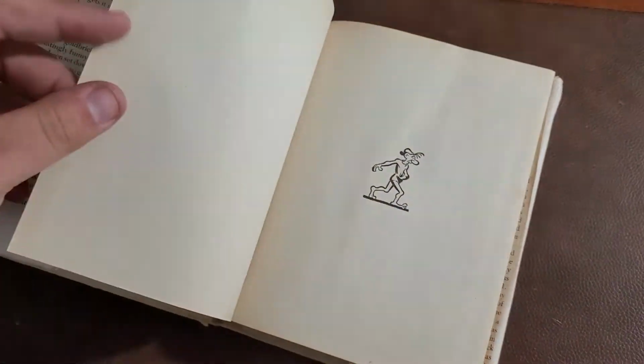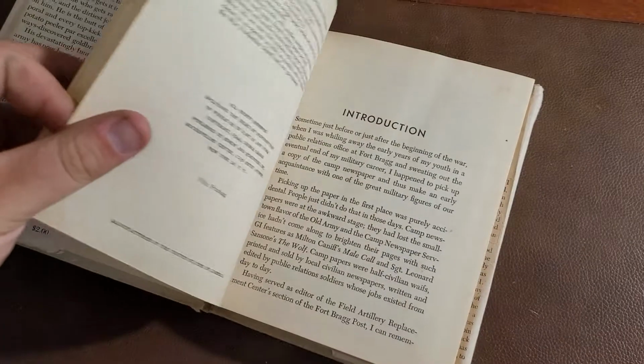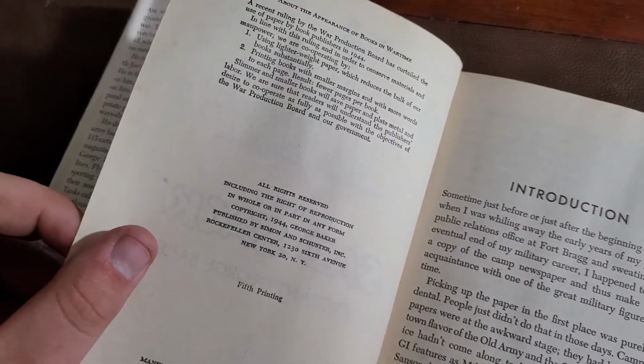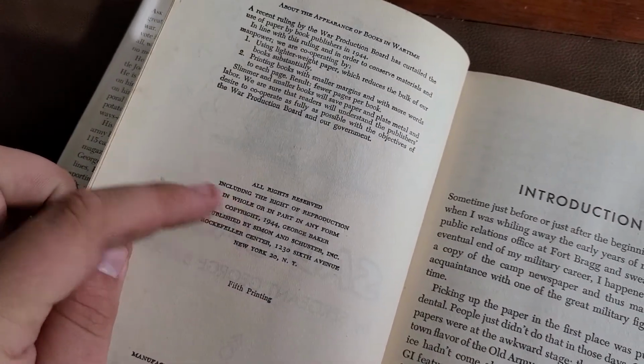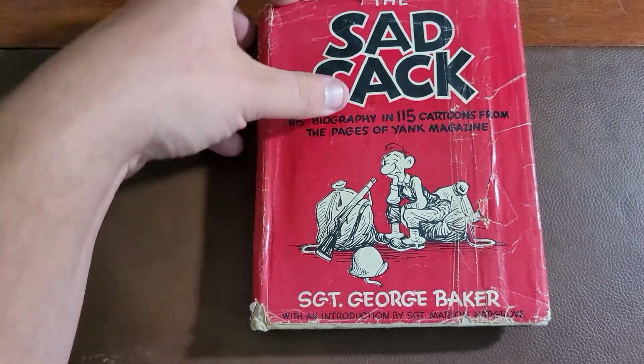And this, I forget when this one was dated. Right there, 1944. So, that was pretty cool, fun looking through that.